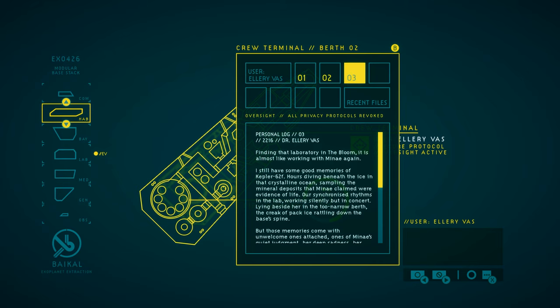Personal log 3 of Ellery Vas. Finding that laboratory in the bloom, it's almost like working with Manet again. I still have some good memories of Kepler 62F. Hours diving beneath the ice in that crystalline ocean, sampling the mineral deposits that Manet claimed were evidence of life. Our synchronized rhythms in the lab, working silently but in concert. Lying beside her in the too narrow berth, the creak of pack ice rattling down the base's spine.